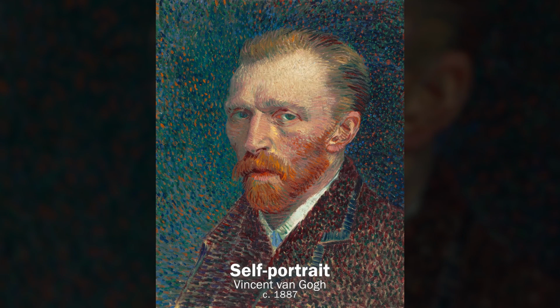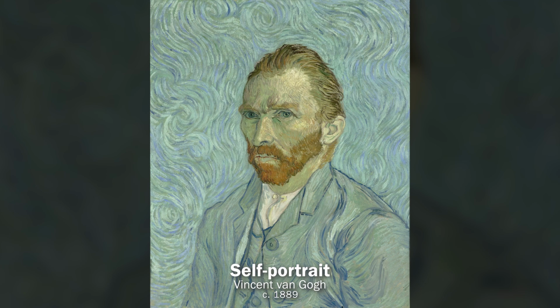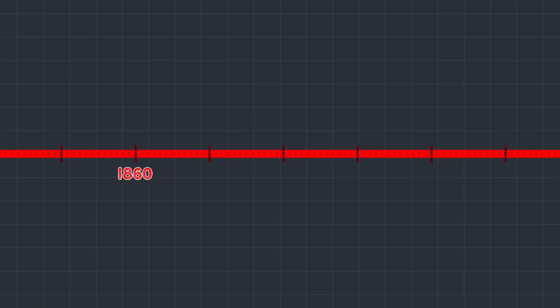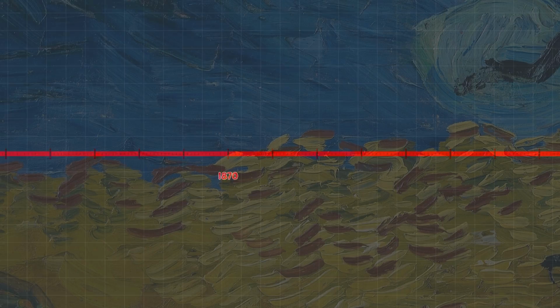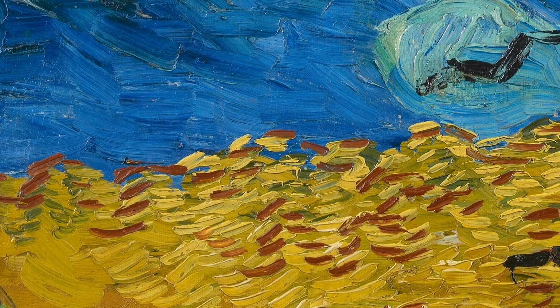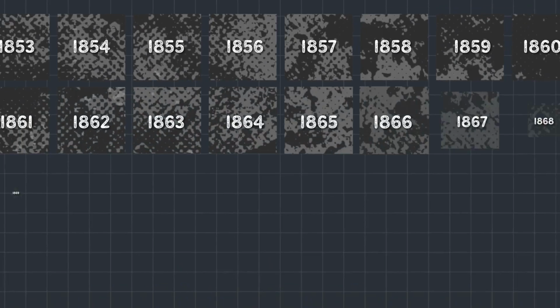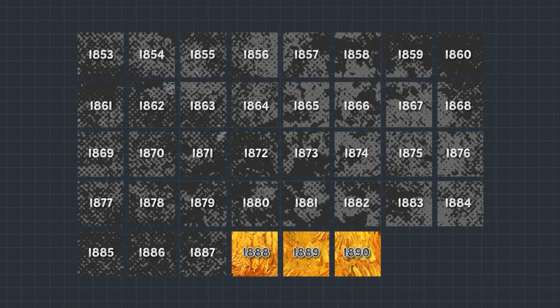Vincent van Gogh is one of the most recognizable artists ever. His work can be found on just about everything. One of the more surprising things about him, though, is the timeline in which his work was created. His post-impressionism work, done in the iconic bright colors and thick visible strokes of paint, make up only the last 3 years of his life.